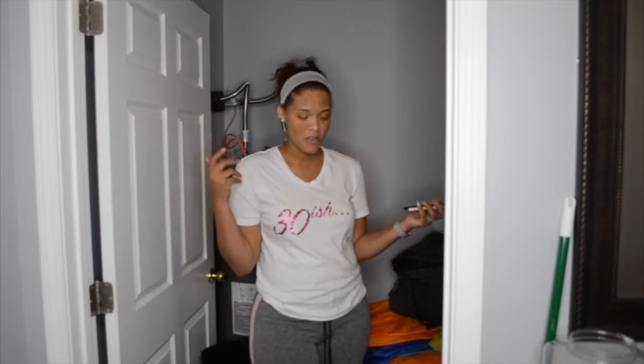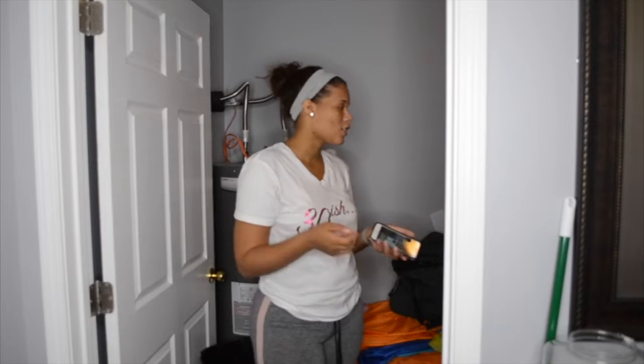So I figured, I'm cleaning it up, I might as well record it, even though I hate to show this part of my house. I might as well record it and show it. I'm going to show you, it's very small in here. This is why I need cabinets and things like that. I'm going to show you the laundry room first, and then I'm going to start cleaning.